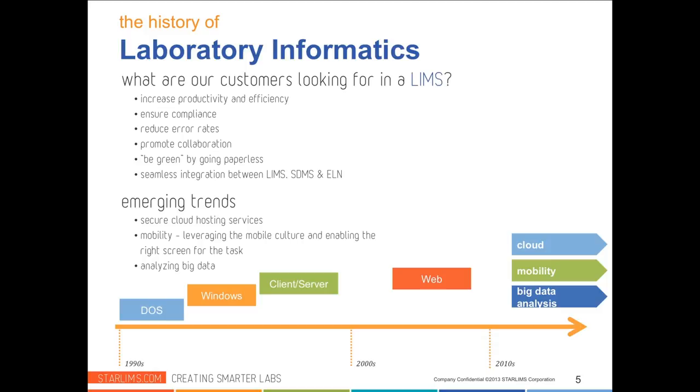So first, customers are interested in exploring a secure cloud-hosted service. The cloud product provides a LIMS solution for a monthly subscription fee and frees customers from having to worry about the IT setup, including setting up servers, installing and maintaining the patches, and so forth. So all of these are handled by the vendor.